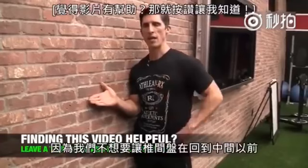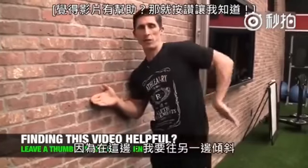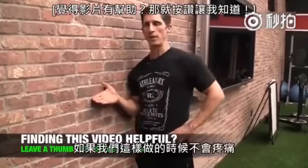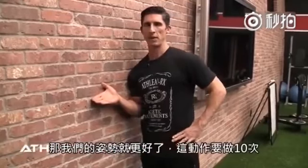Because we don't want to start trying to go into extension in step 3 if we haven't centralized the disc. Because right now it's over here and I'm trying to lean away from it. So if we can do this without pain, then we're in a good position. You do this about 10 times, 10 or 12 times.